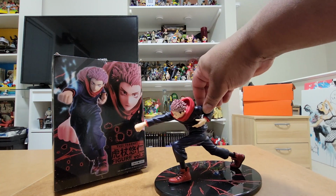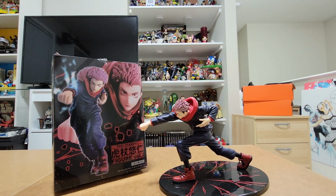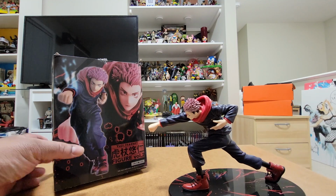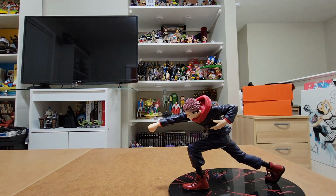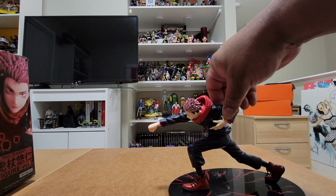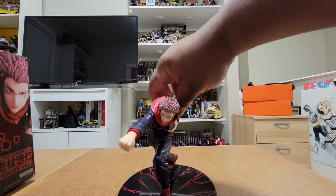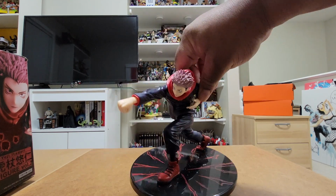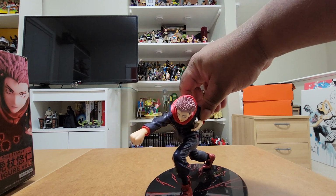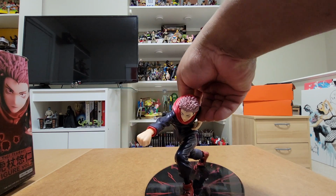I'm very used to these, whether it's coming from Kotobukiya or Banpresto. I'm sure lots of you are familiar with those products, but this is from Taito, and I'm not sure if there's an affiliation with Banpresto. It's another division or something like that. I don't think so. Nothing here is branded with Banpresto on it. But I saw a couple of reviews online, and this seemed to be a better sculpt than the Banpresto one, which is of similar size, and this is a better pose as well.